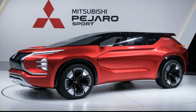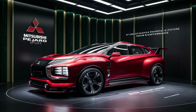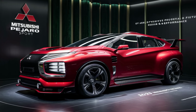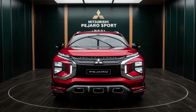Inside, the Pajero Sport is all about comfort and convenience. The cabin is spacious and well-appointed, with seating for up to 7 people. The front seats are supportive and come with multiple adjustments, ensuring a comfortable ride. The second and third rows of seats can be folded down to expand cargo space, making it versatile for carrying gear or luggage.